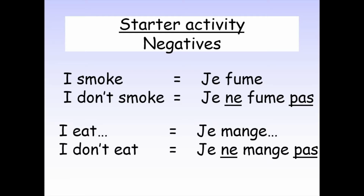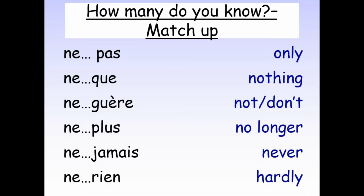Now, there is more to negatives than just ne pas, and however you're making your notes, it might be a good idea to start adding to it now. Here we have another set of negatives that should be used at GCSE level in your speaking, in your writing, because not only does it give you the opportunity to mix up your writing, add a bit more range to it and make it better, these types of phrases get you more marks as well. It makes your writing and your speech a little bit more interesting. So in your book, on your piece of paper, whatever you're doing, take the French down and then try and match up with the words in blue. Obviously on my screen here they're not in the right order. We do know that ne pas means not or don't, and we will go through the answers in a second.